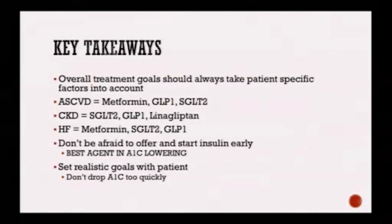And you want to make sure that you're setting realistic goals with the patient. So if they have an A1C of 15, you don't want to put them immediately at 7. You may want to take a stepwise approach to this, working maybe, okay, let's shoot for less than 10, or let's shoot for 9 or 10 with your next visit. And then at 3 months, okay, now let's shoot for 7. Just making sure that it's actually attainable for your patient.